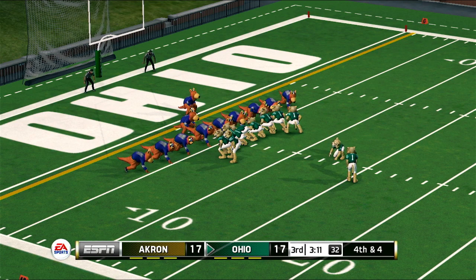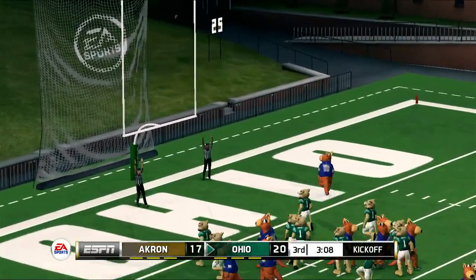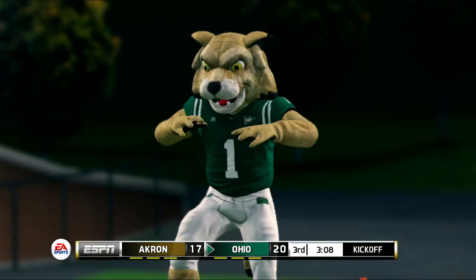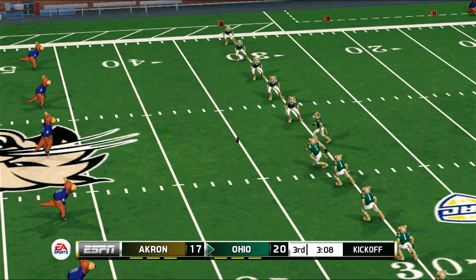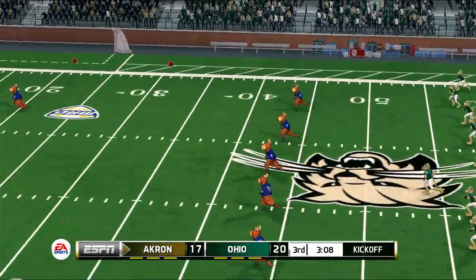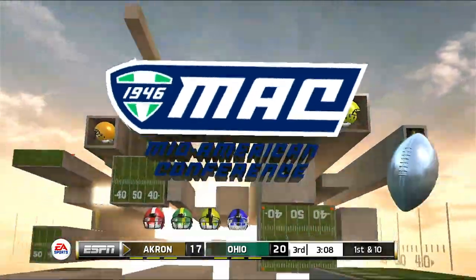Ohio is looking to go up by 3. He gets it up, and it's through the uprights. Even though they gave up a field goal here, that defense is feeling pretty good about themselves right now. It could have just as easily been a touchdown. The kicker looks like he's ready to kick this one off. And it sails out of the end zone for a touchback.